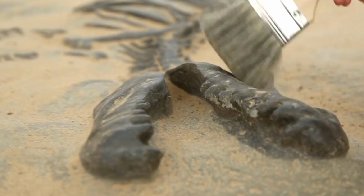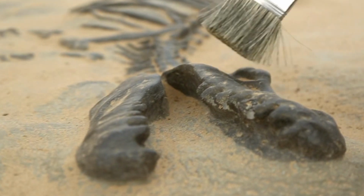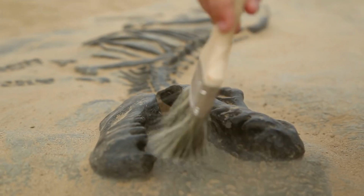In this video, we are looking at the science of the Spinosaurus to find out just how realistic the Jurassic Park 3 version is, and whether the movie took a few creative liberties. First, let's get a little background on the real Spinosaurus.